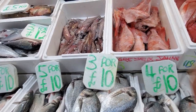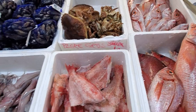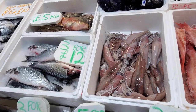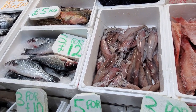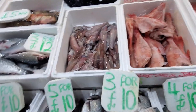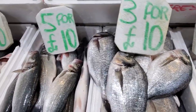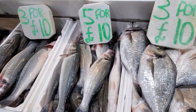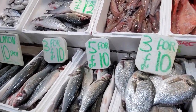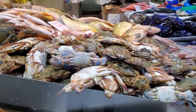How much is that mussels? Look at that. The crabs. I'm going to buy crabs. It's the tilapia. So different sizes, different prices. Crab is 3 for 12. So the tilapia is 35 per box.